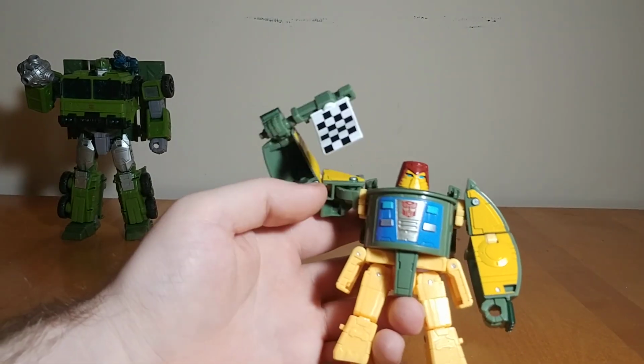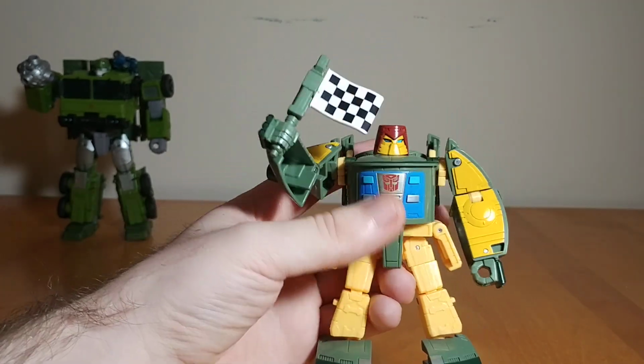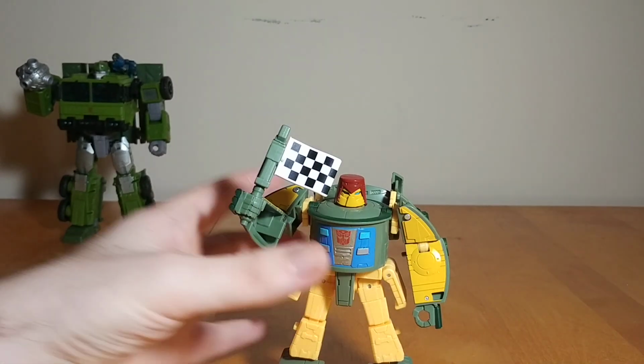It can also double up as his gun if you wanted to. He's got a bit of loose joints. His shoulder is a bit loose here. But otherwise, he's a really solid deluxe. I really like him a lot.